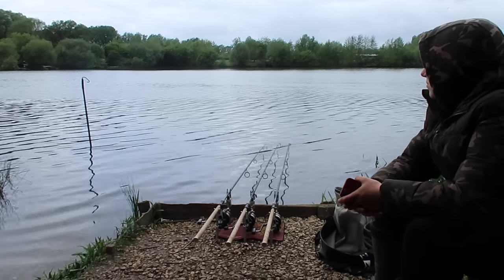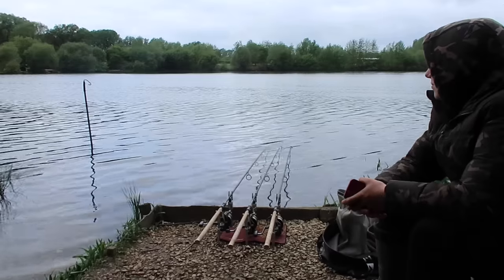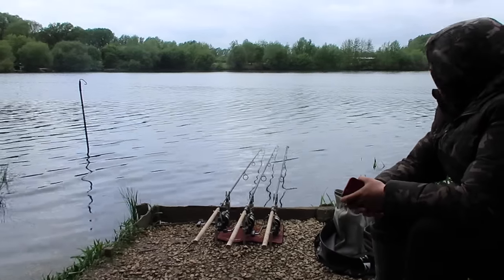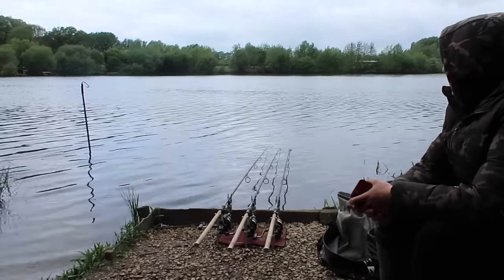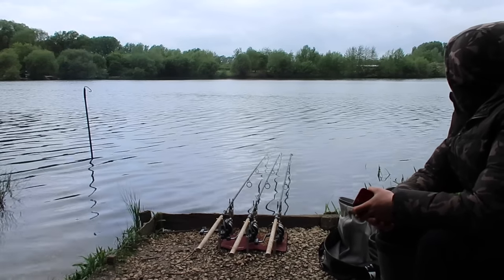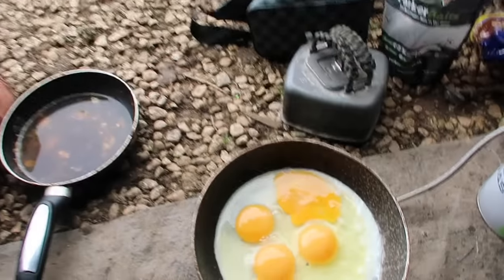Sat there a little bit depressed, watching the guy go around the other side on that margin, mate, weren't we? Filling it in by hand. It's the dream over there, isn't it? It looks really, really nice. But anyway, back to our eggs.